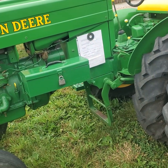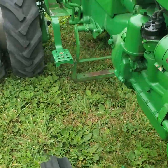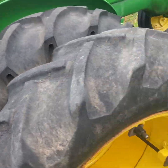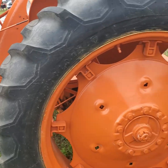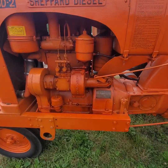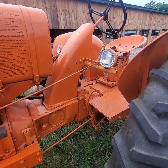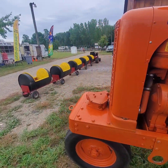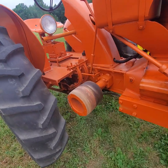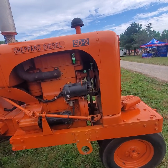John Deere M, 1947 with dualies. Dualies on this little dude. Not sure what this one is. Shepherd diesel. Never heard of a Shepherd before. Got a nice build plate. Nice tractor. Very nice. Belt drive. I had an M with a belt drive on it we used all the time for a buzzsaw.